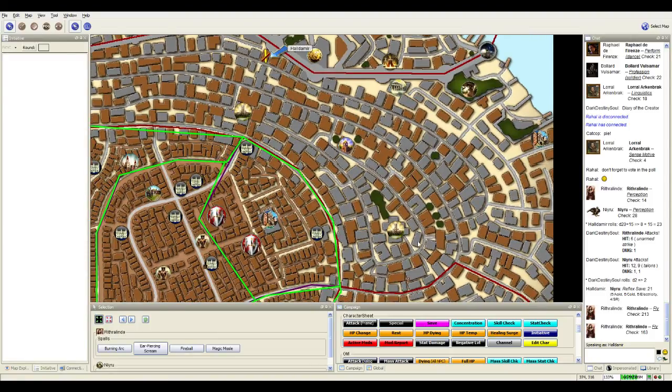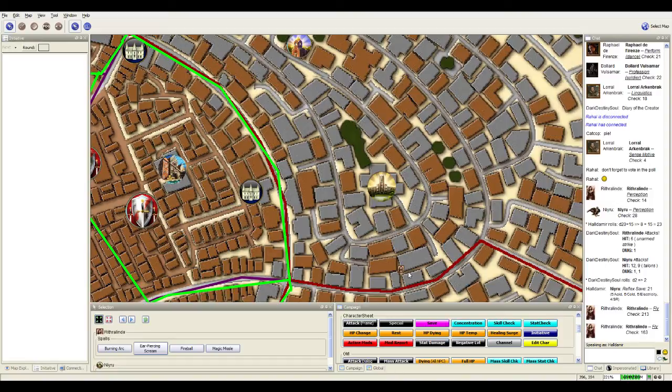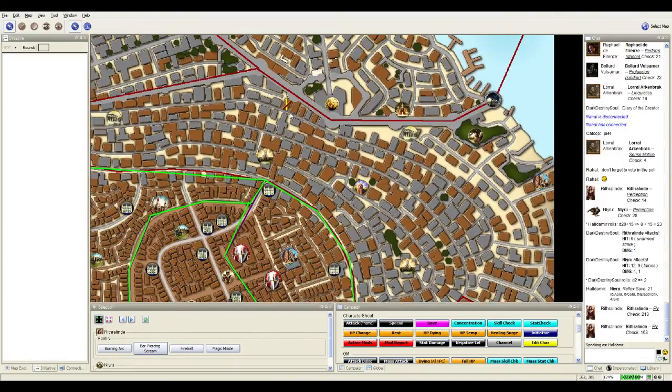What, over there, or just where I am? Where you are. Oh, okay. All right. You still have fly left, like 2 minutes of fly left. Is that enough time? I'm saying now you have 2 minutes, even though now you're landed. You still have 2. Okay. You keep moving.